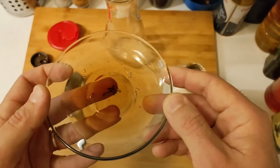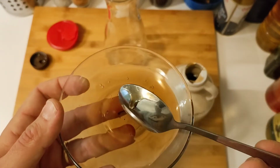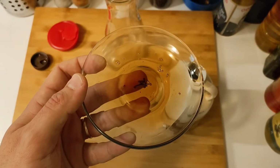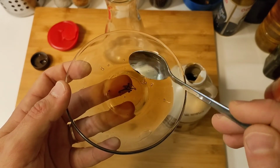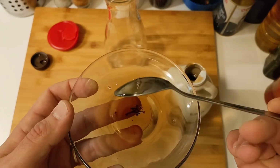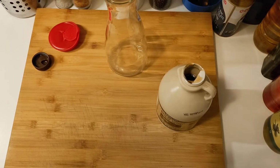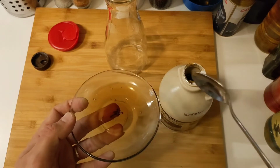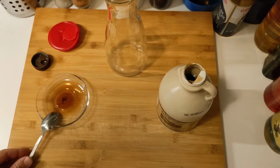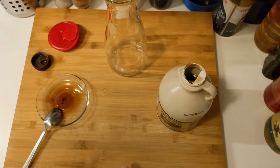So if we give it a taste, let me just dab it just a little bit. It tastes really, really good. I mean, you have lots of walnut, sugar, like brown sugar flavor, very deep. I wouldn't call it medium anymore because it's much more intense. The flavor is much more intense. And actually the color, as you can see, is much darker than it's supposed to be.